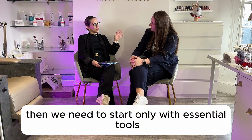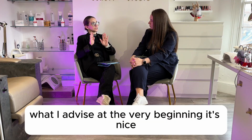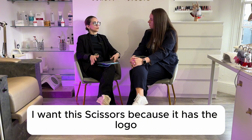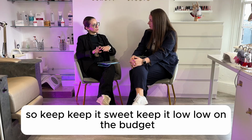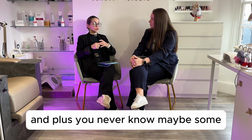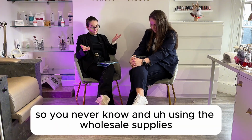Then we need to start only with essential tools. Don't throw yourself into big brands and big names. What I advise at the very beginning is something nice, clean and precise. It does the job. You don't need to say, oh, I want these scissors because they have the logo. No one can see that logo. So keep it simple, keep it low on the budget. You can work towards bigger brands, and you never know, maybe at some point your business will grow to that level that the brands will offer you to work with them. So you never know.